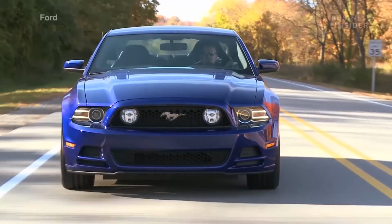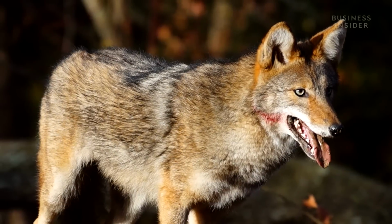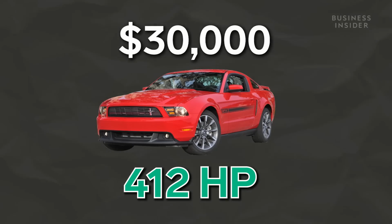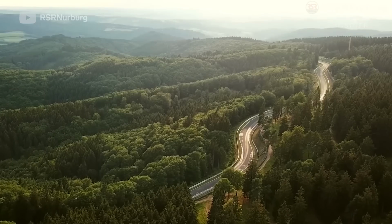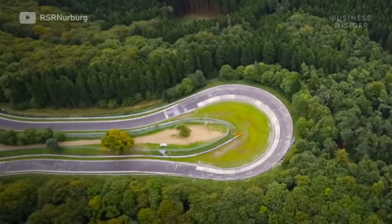By 2011, Ford would add to it a brand new V8, known as the Coyote. This engine was rated at around 412 horsepower and priced at $30,000. With the Coyote under the hood, the Mustang had a faster Nürburgring time than BMW's $60,000 M3.